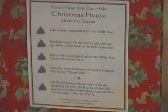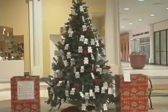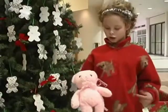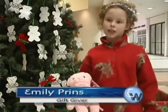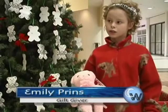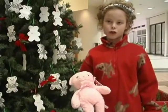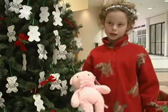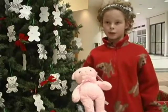People can select an ornament representing a boy or girl and drop off a toy for the child in the boxes beside the tree. 9-year-old gift giver Emily Prinz has a special reason for giving another 9-year-old girl the pink teddy bear she picked out. This year I chose a teddy bear because when I'm scared or alone, when I have a stuffed animal with me, I feel a lot better. And it can be your friend when you don't have any.